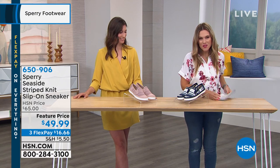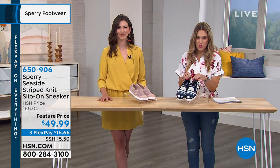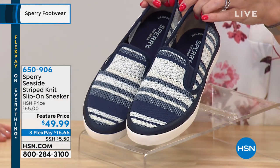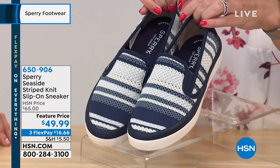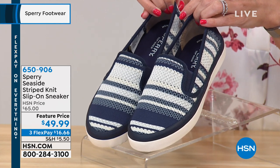Mm-hmm. Okay, we gave you a little sneak peek of this adorable little knit slip-on shoe. I think this is so pretty. So different, so unique. It's a striped knit slip-on sneaker. We call it the Seaside. It's again under $50 to get at home, 3 interest-free credit card payments.